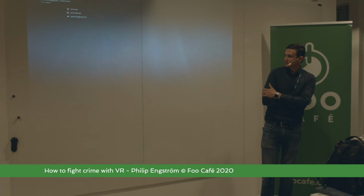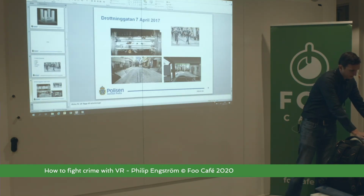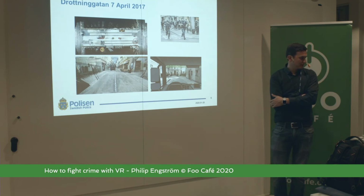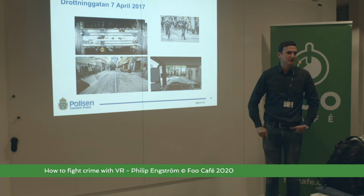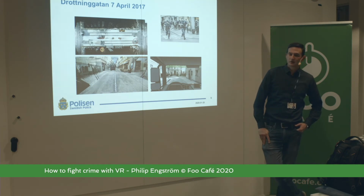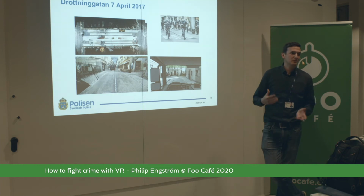So when we did this reconstruction, in the beginning we were a bit worried that some people from within the process would object to the evidence or think that it was too strong or something like that. But as it turned out, no one had any objections at all from either side. Actually, all involved thought it was a really good help to better understand what had actually taken place. And also we got feedback from the victims that they thought it was really good for them to better understand what they had actually seen.